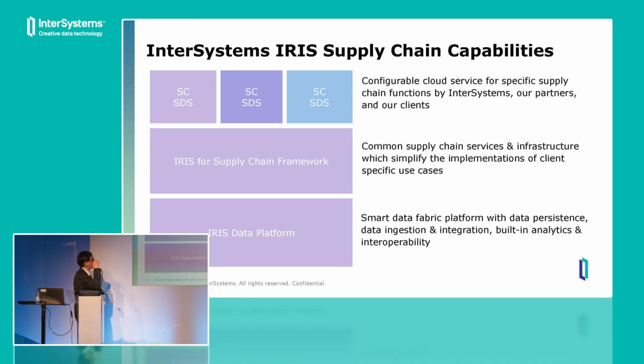So what do we have? I think everybody here probably knows InterSystems IRIS. That's our smart data fabric, data platform. That's the foundation for everything, and we are no exception. We will be heavily leveraging everything, and I literally mean everything that IRIS has to offer, to build our supply chain solutions, right? Whether you're talking about the core database, interoperability, ML capabilities, BI, you name it. We need all of those tools.